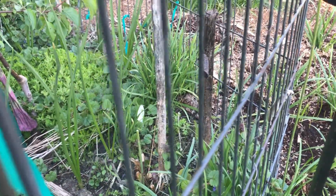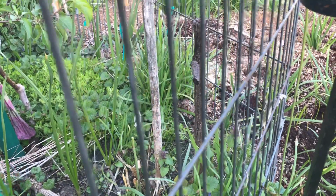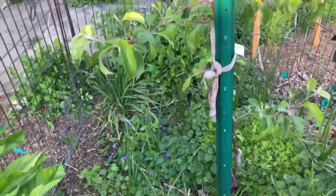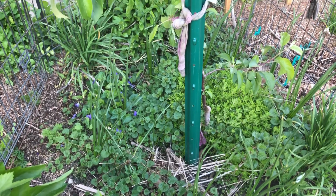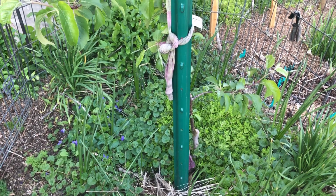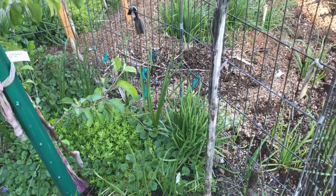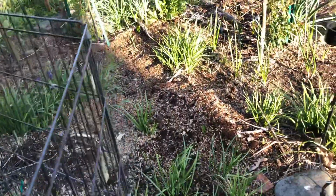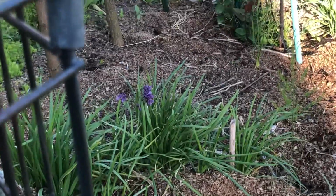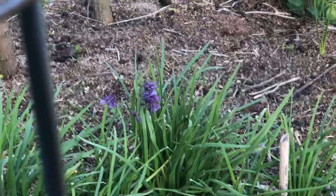Around the apple tree, each one of these has daffodils around it. They didn't necessarily bloom this year. So the only thing really going on here is violets, wood violets, and we've got some sedum. All the things that look like grass, that's actually garlic chives. And we have one columbine. Purple columbine grew in the middle.